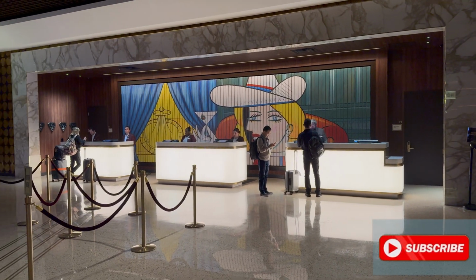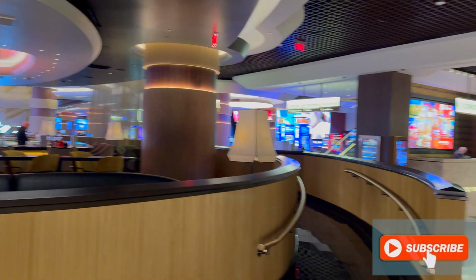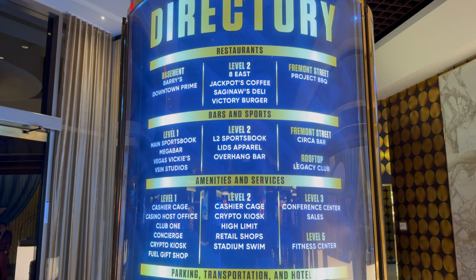If you didn't check in online, head to the registration desk. Head around the corner to the elevators. You'll scan your room key to gain access to the elevators. Stop by the directory to get a lay of the land.